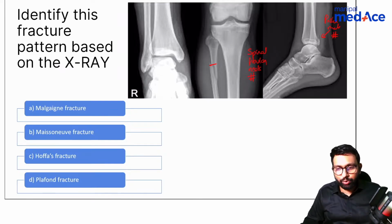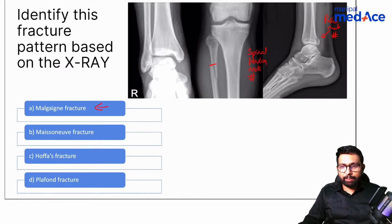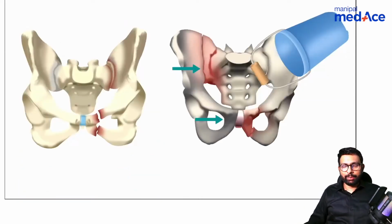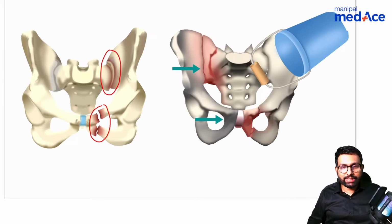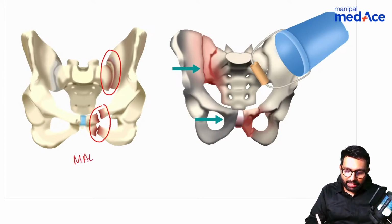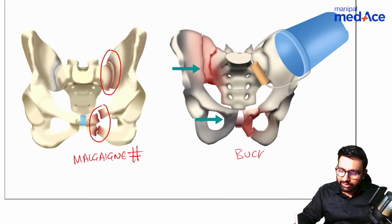Okay, I'll go into what these fractures are. You have to remember all 4 of these eponymous fractures can be asked. First, let's understand what a Malgaigne's fracture is. A Malgaigne's fracture is a pelvic fracture where there is injury to the ipsilateral pubic rami and also the SI joint on the same side. If the pubic rami and sacroiliac joint are both injured on the same side, it is called a Malgaigne's fracture.